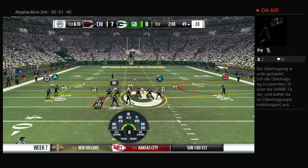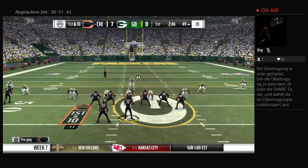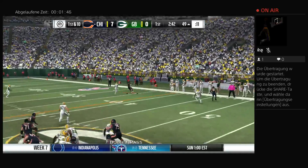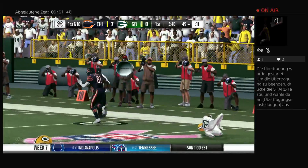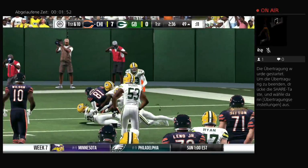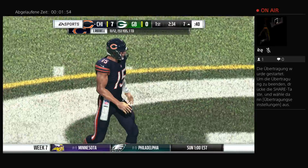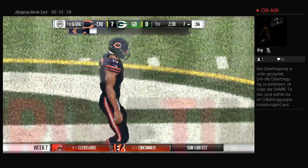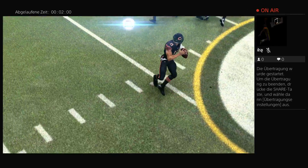All right, here we go. They'll look to throw here on 1st down. Throwing right, and that's complete. Wow, incredible. Miss. And all the way down to the 7-yard line. A huge play there for Chicago.